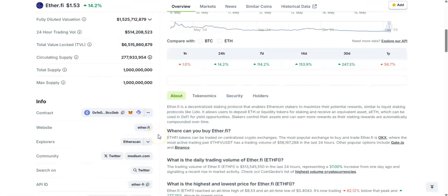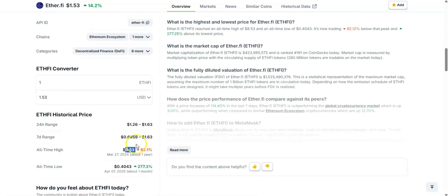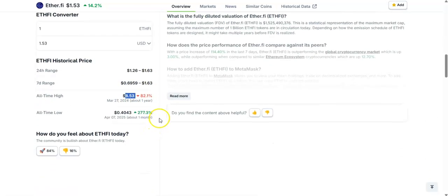It's just really hard to say where this can go, but do I think it can make it back to 853? Probably yes. It may take a little while. It may come at the end of the bull run. We may just barely surpass this, but I do think it probably will make it back.